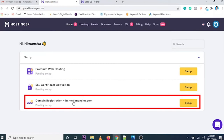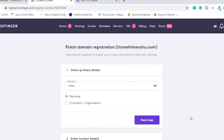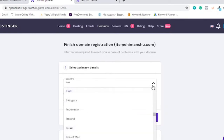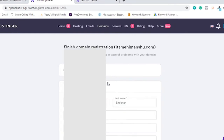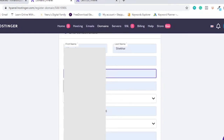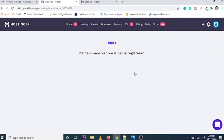Just click on that setup button and you will be redirected to a page. Here they will ask for all the basic information like your name, phone number, email. They can also ask for some identification details as well. Just put all those in and click on finish. I am fast forwarding it because it's a straightforward method.